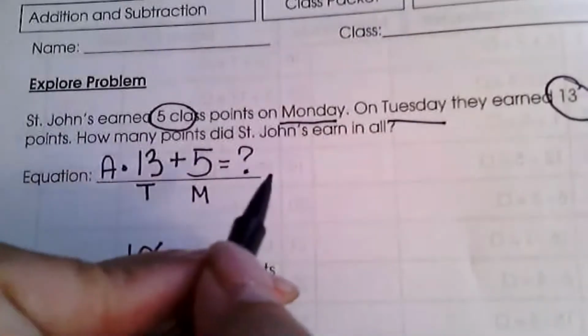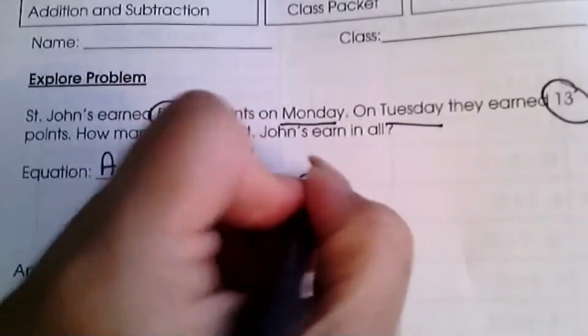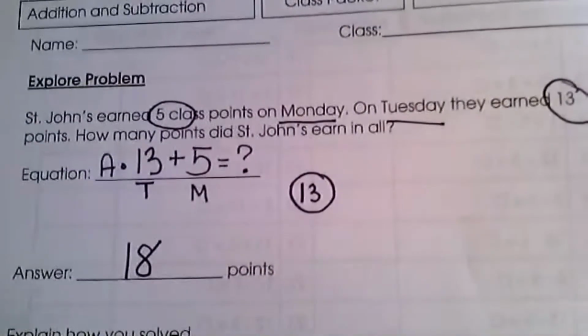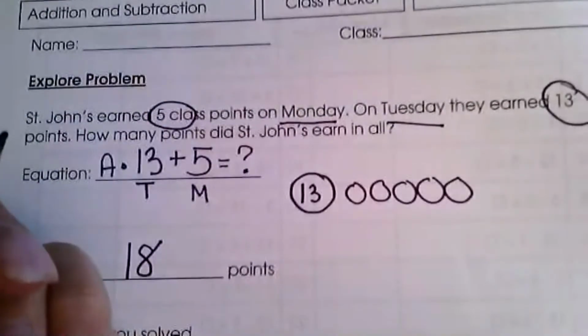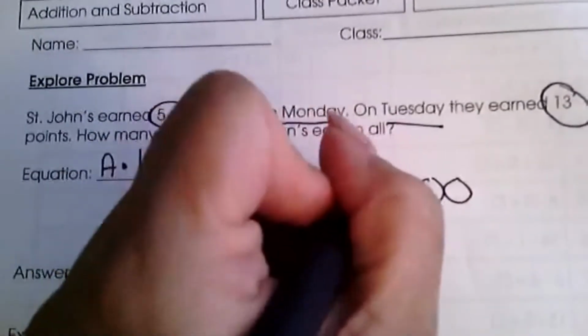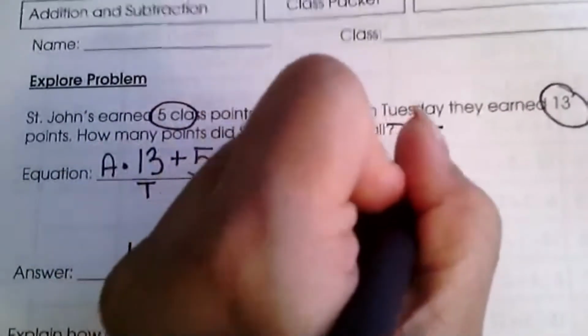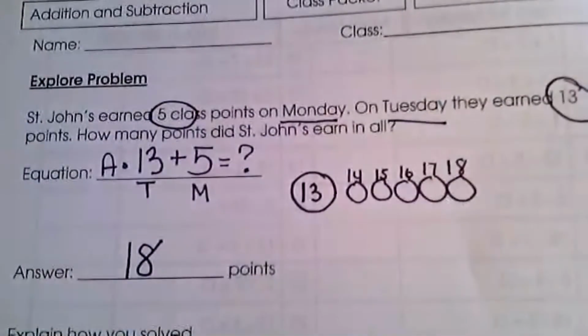First I put 13 in a bubble. Then I put 5 on the side. And then I counted them all together. 13, 14, 15, 16, 17, 18. Good job. From this strategy, we can get 18. Did anybody use a different strategy they want to share? Looking for a hands up to show me a different strategy.